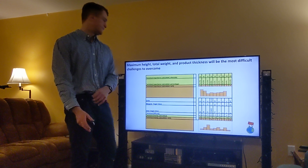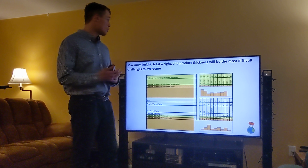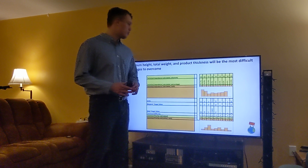So looking at this, this is the second half of our QFD. We have the difficulty ranked, and overall, the maximum height and product thickness are correlated, because the higher this product is, the harder it's going to be to fold and compact. So the higher it is, the thicker this product is going to be, and we don't want it to take up too much of the bag or whatever the student is carrying it around with. And then the total weight, again, is a balancing act, trying to get it durable enough but not too heavy, to where it's just cumbersome to carry around all day.